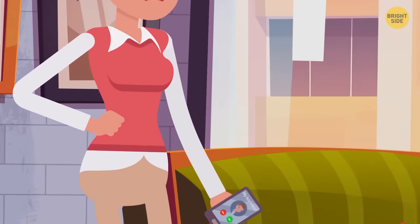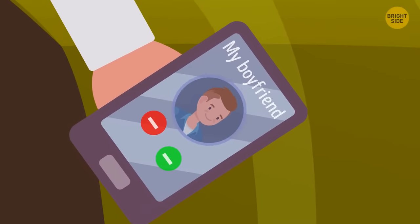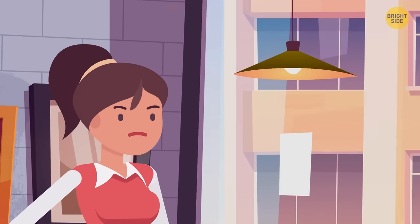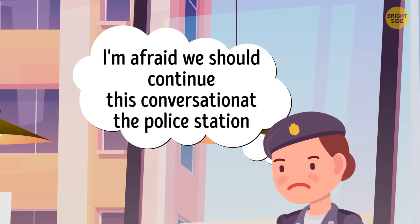Kelly, look at her iPad. There's an incoming call from her boyfriend. Take a closer look at the contact photo. It's our thief. Therefore, Kelly is an accomplice in the crime. Tina told Kelly, "I'm afraid we should continue this conversation at the police station."